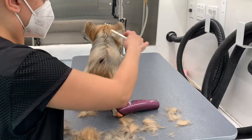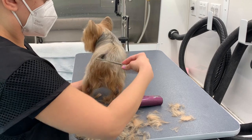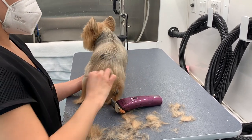So she has a growth on her back end, as you guys could see. So I'm just gonna leave that area a little longer just so I could cover it up a bit.